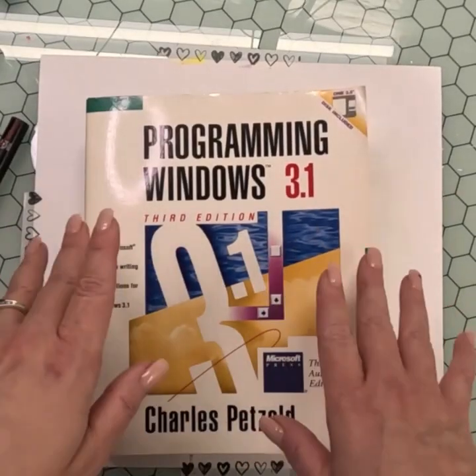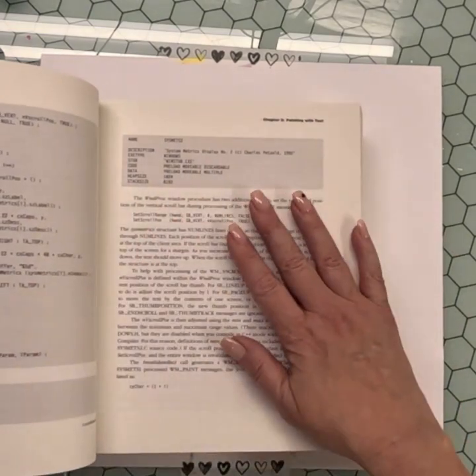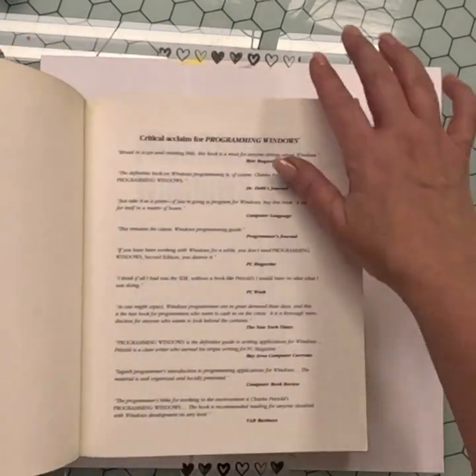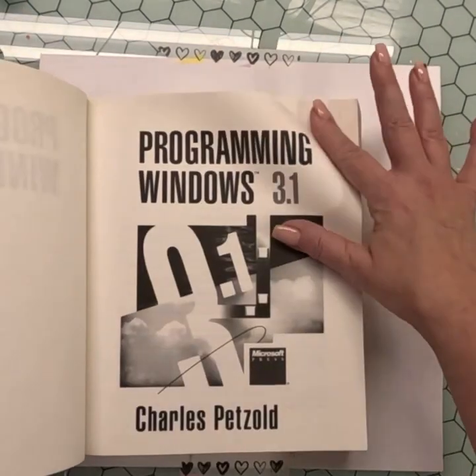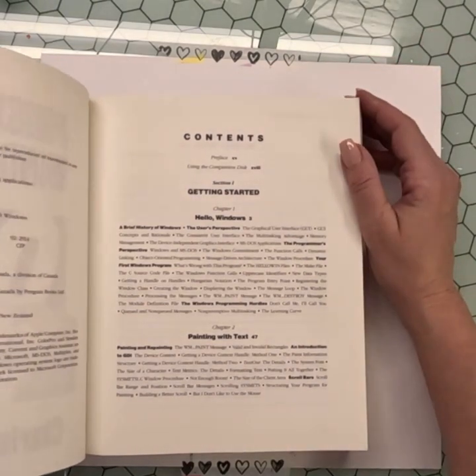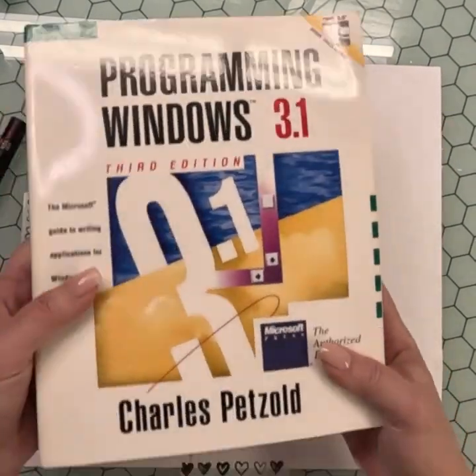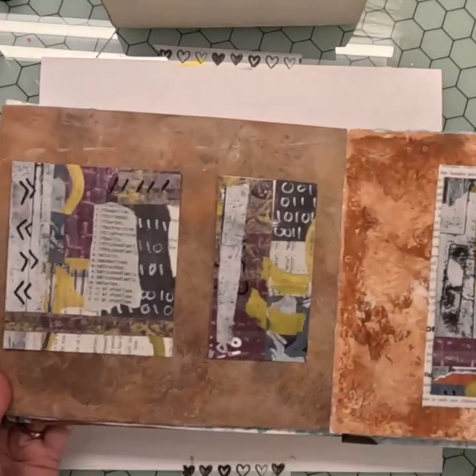Okay, so I had a little bit of fun. It was actually really interesting reading through this just to see how much stuff has changed. So this was actually printed, and I looked it up before I started here. 1992. So like 10 years ago, right?